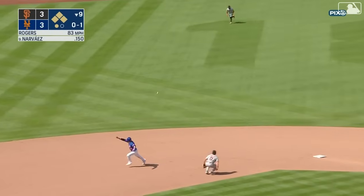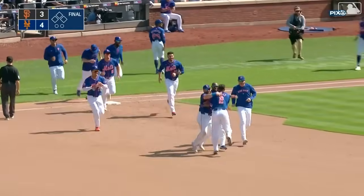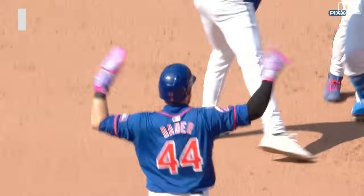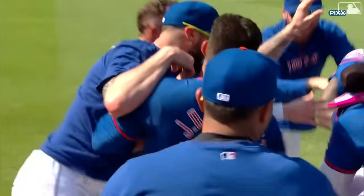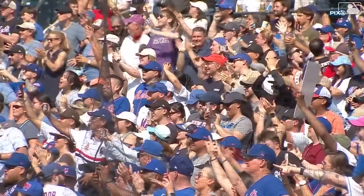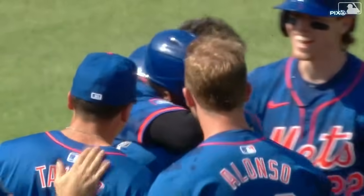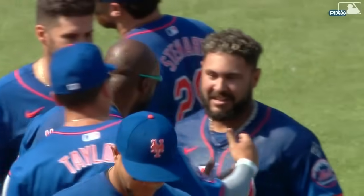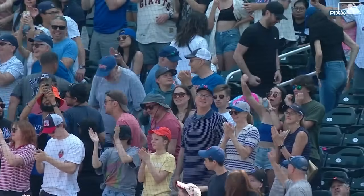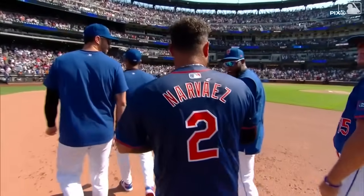And Narvaez punches one, base hit, and the Mets win it! Omar Narvaez, his first home hit of the year, and it's a game winner! He waited 2 months to get his first base hit at Citi Field, and Omar Narvaez makes the first one a huge one as he drives in the winning run in the bottom of the 9th. And the Mets snap this odious 5-game losing streak as they rally to beat the Giants 4-3.